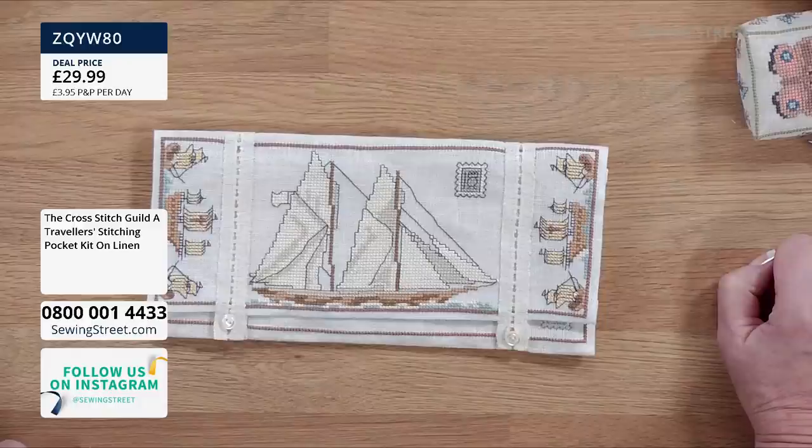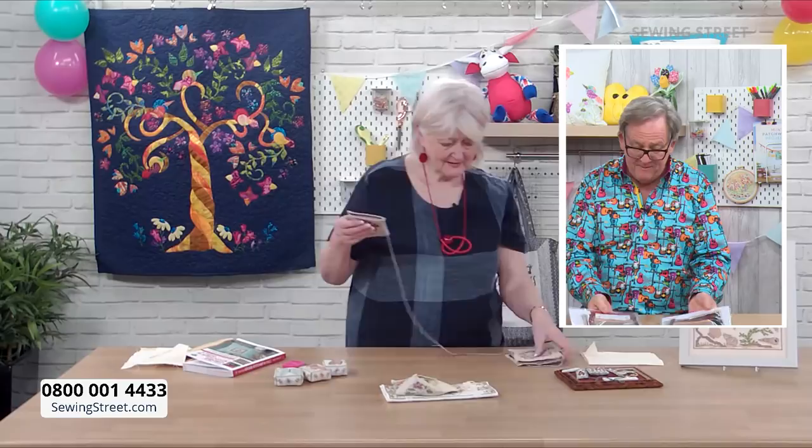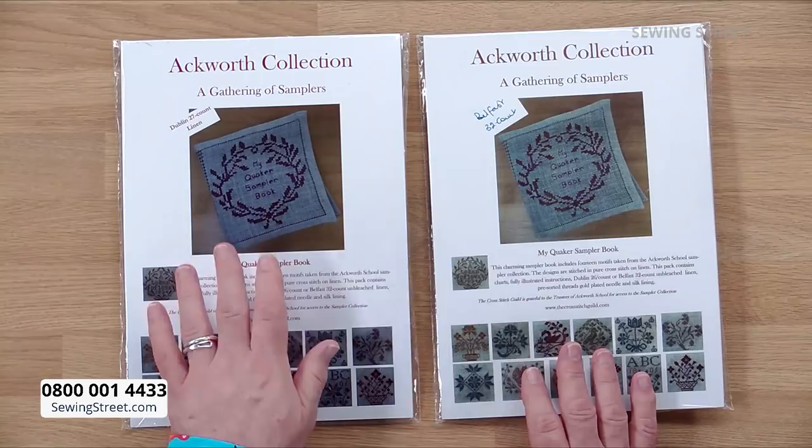$29.99. Moving on then. Now, I think there's been a bit of confusion over this one. I'll just quickly explain. It's exactly the same pattern, exactly the same threads, exactly the same silk, exactly the same chart. Everything is exactly the same.